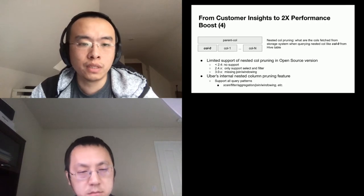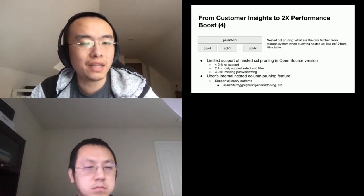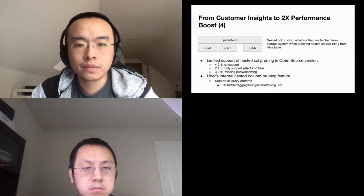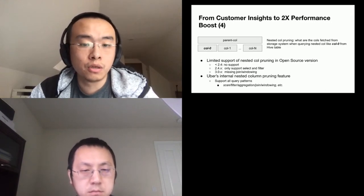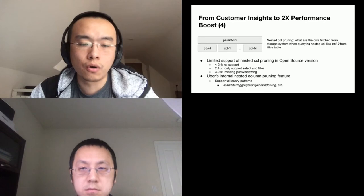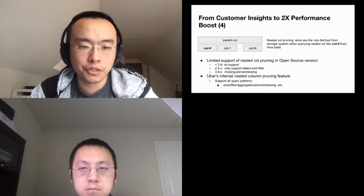In the example of this page, if I just want to query column zero, do I need to fetch column zero, or do I need to fetch all the columns under the same parent column? Actually, the open source version of Spark had very limited support of this feature. Before 2.4, we didn't have support for this at all. And in 2.4, it only supports select and filter.